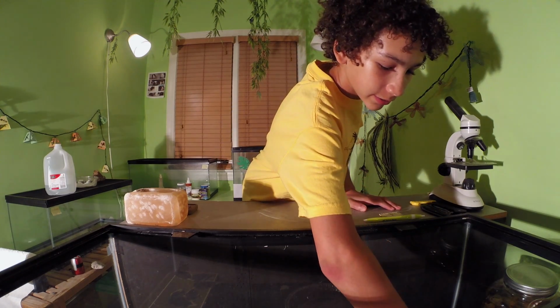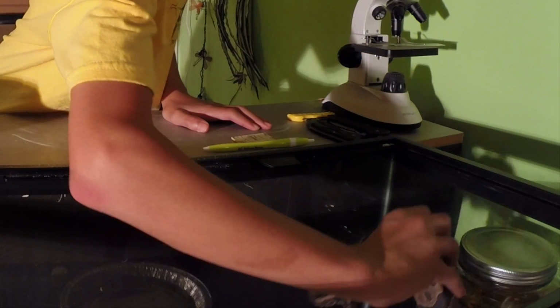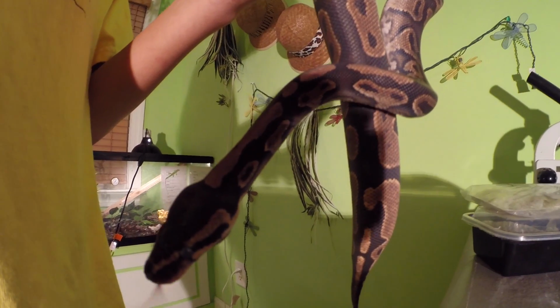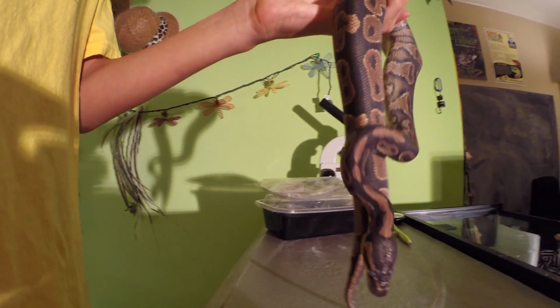Right in this tank in front of you, come here. This is Sunny, my ball python. He is under a year old and still growing quite a bit.